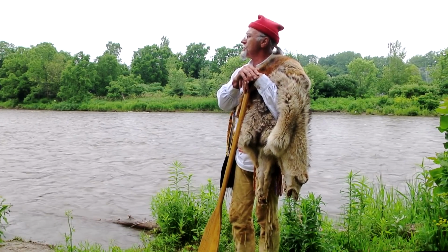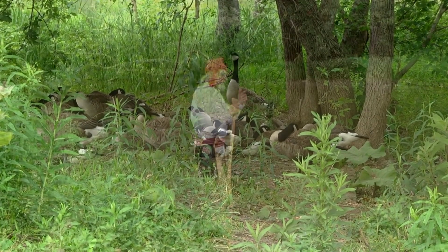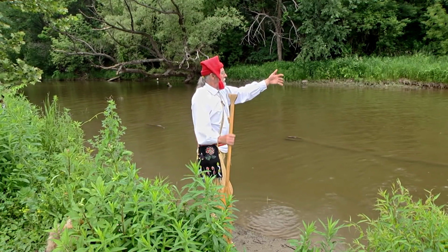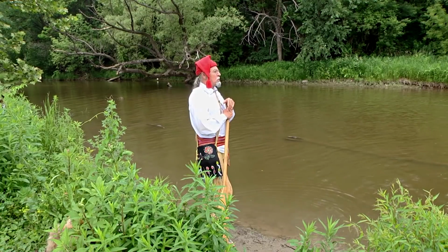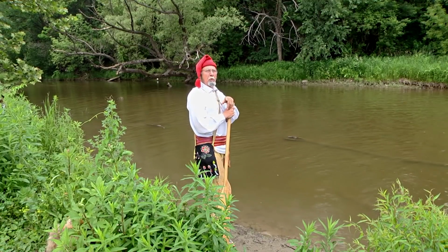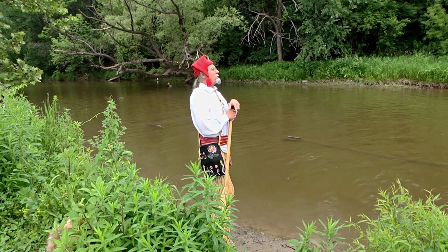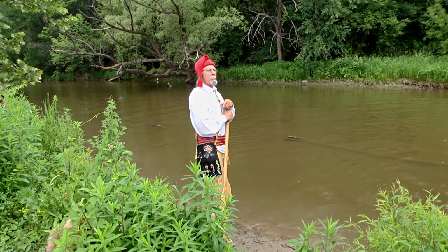The songs, memories. The river is life. The water sustains all life the way we understand it. Not only the fish that live in the water, but also on its shores, the plants, the trees, the birds, the animals, and the people that live along its shores as we travel this great Credit River.